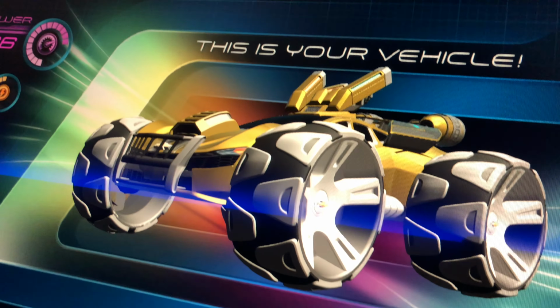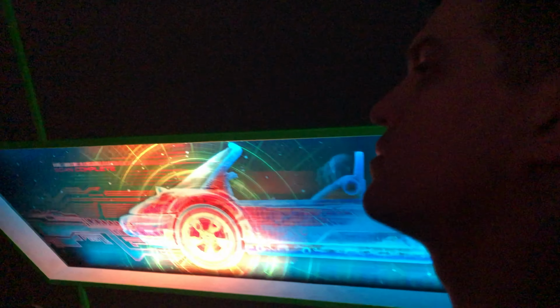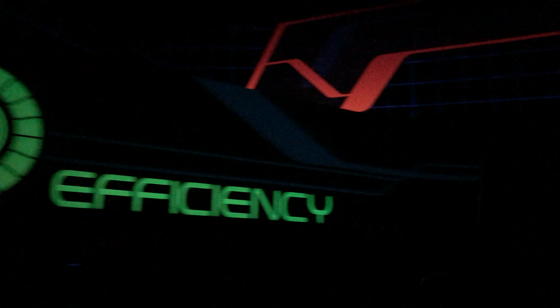And then from there, we rode Test Track. Here's our vehicle. Good job, Jared. In progress. Having fun? All right, my car won and got second. Here comes the final test.